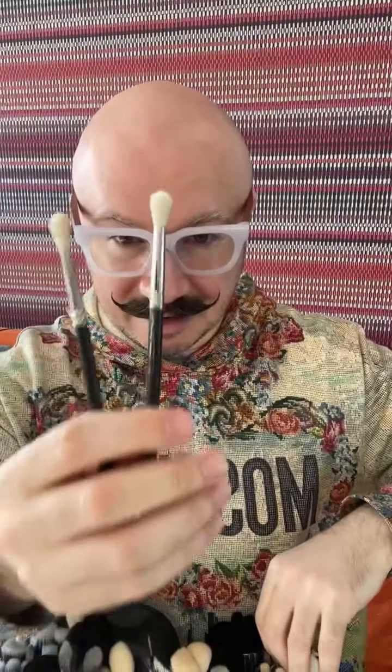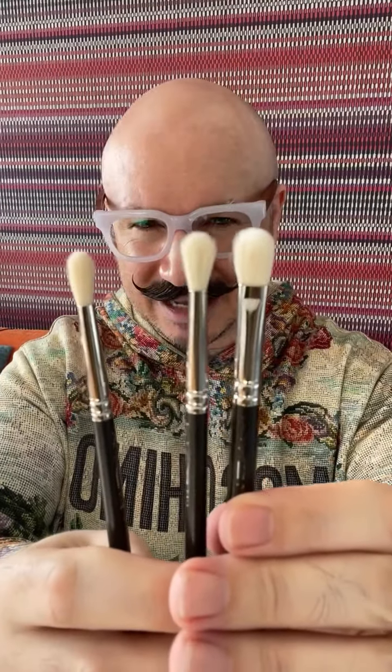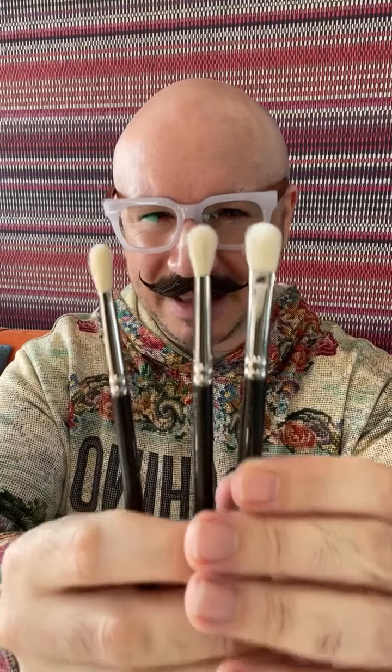So yeah, this is the 221 and I absolutely love it. I love it for blending because before this came out, we had the 217. And so the 217 is slightly bigger. But then before, the one that follows on from that is this one, which is the 224. So it's a lot of numbers.